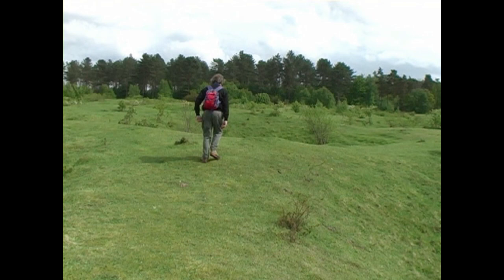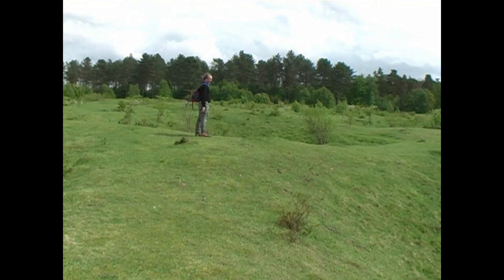They didn't have the tools that we have today, so they would have dug them out using flint axes and possibly deer antlers. I'm about to descend 30 feet into one of the shafts. And inside there are seven chambers. Now the flints from here were highly prized and were possibly used for arrowheads and flint axes.